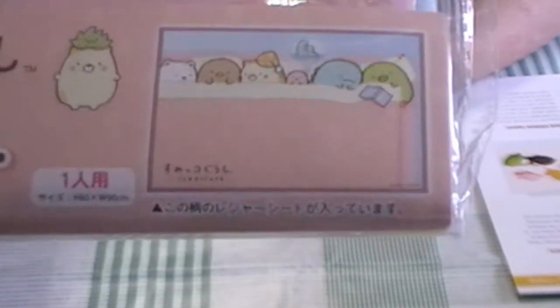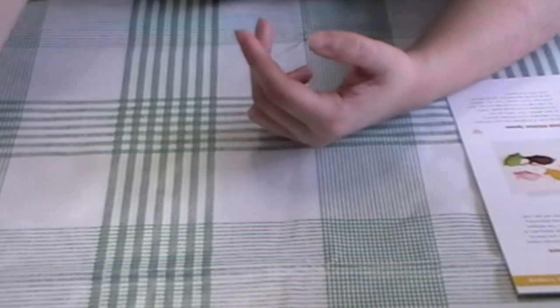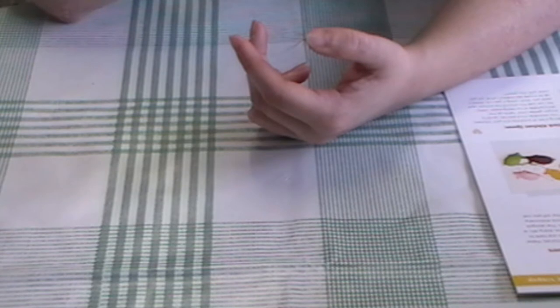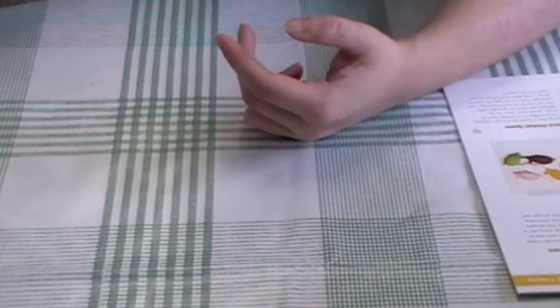Very cute. I'm a bit disappointed by the size though. They looked really big on the Instagram thing. But actually they're really small.